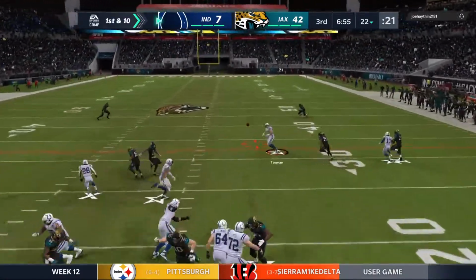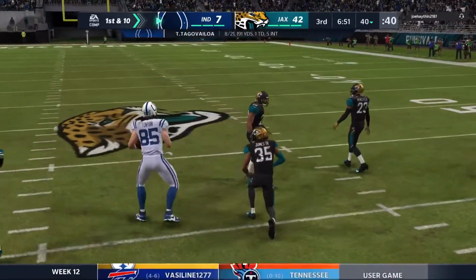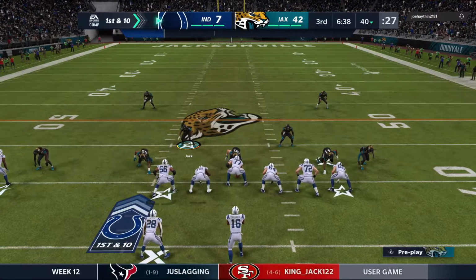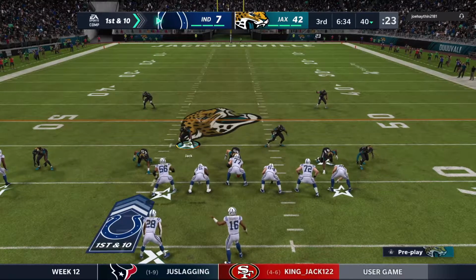And now on first down. Got a man, and he hits him in stride. And he takes us up to the 40-yard line before being corralled. This drive starting off on the right foot, 18 yards on the play. First down, Indianapolis.